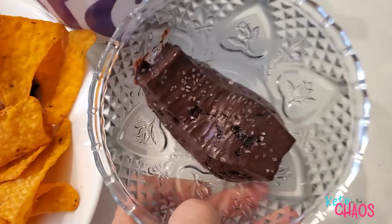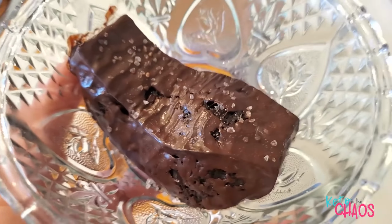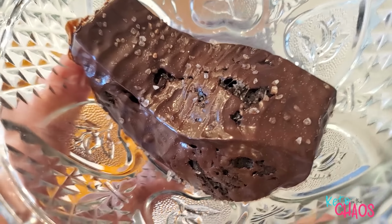Jennifer Costa keeps telling me to try melting my Built Bars. So I actually stuck this in the microwave for 20 seconds and I put a little salt on top because she told me it's amazing that way. So this is actually a chocolate caramel brownie Built Bar cooked nice and warm in the microwave.